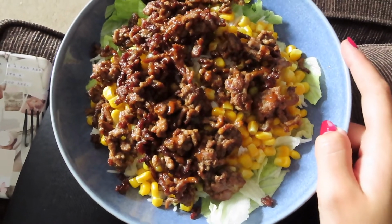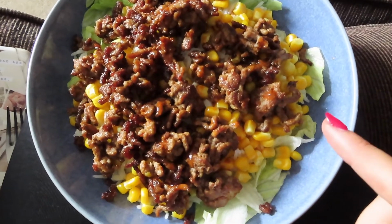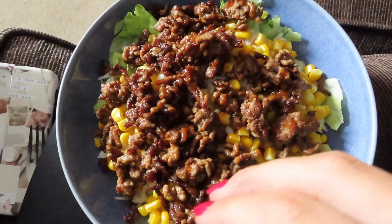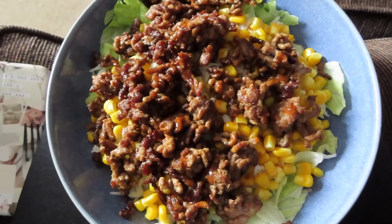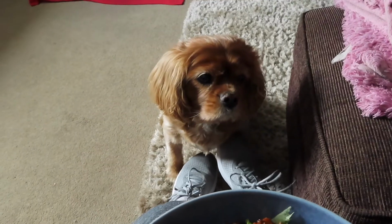Take basically on a chipotle rice bowl. So we've got lettuce, rice, sweet corn, and then some minced beef and a bit of chipotle sauce over the top. And we also have a dog who wants my food, don't you?